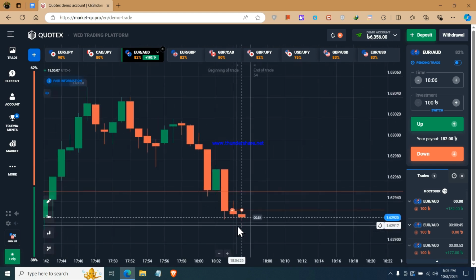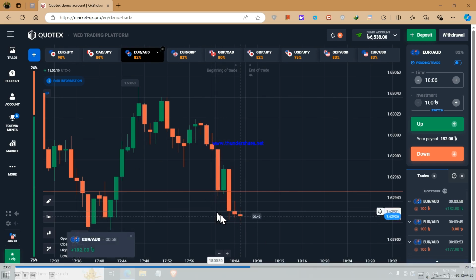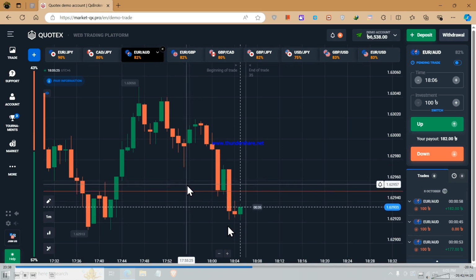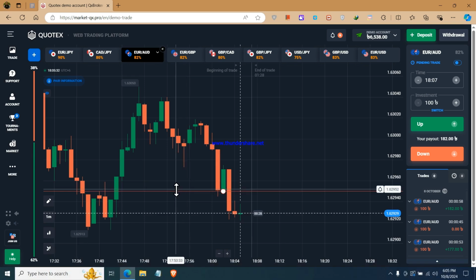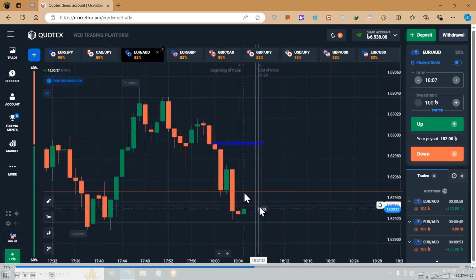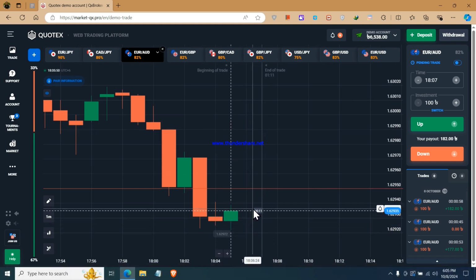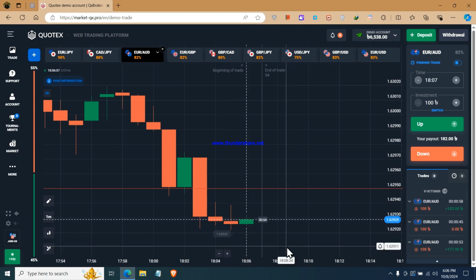But right now you can see that the sellers reduced their bodies, and they're weak right now. After making this big of a candle, they're making very small bodies. It indicates that the sellers are getting weaker. That's why there's a buyer's entry in this candle. And that candle eventually became a red candle.